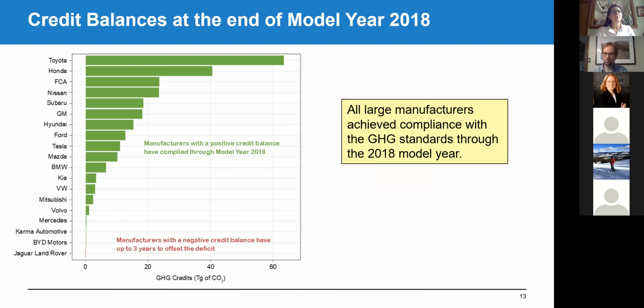And they move between years as well. And we do know there's an active credit market. Manufacturers are selling and buying credits, and it's a valuable market.